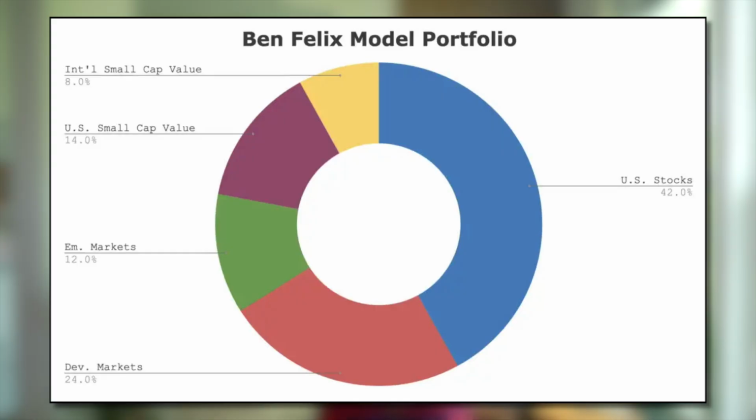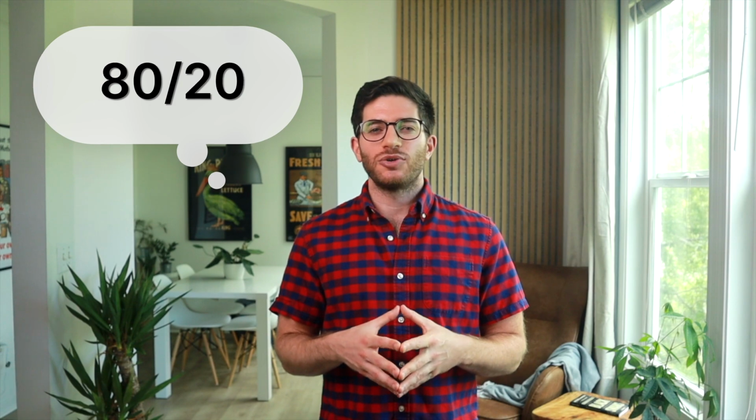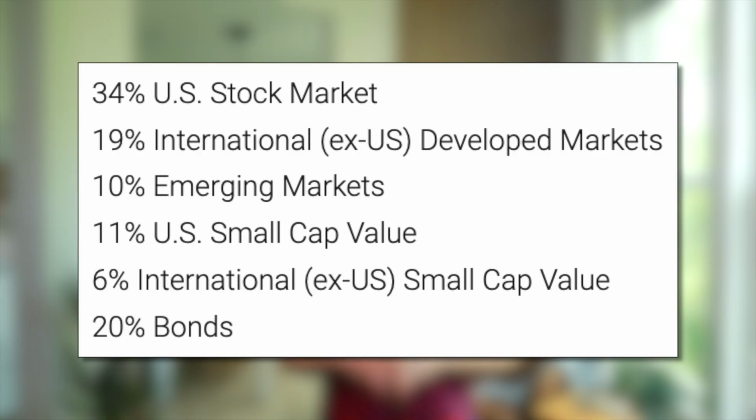A US translation looks like this: 42% US stock market, 24% international ex-US developed markets, 12% emerging markets, 14% US small cap value, and 8% international ex-US small cap value. Note that this is a 100% stocks version of this portfolio. If you want some bonds, simply scale back each stock's holding appropriately. For example, an 80-20 allocation would look like this: 34% US stock market, 19% international ex-US developed markets, 10% emerging markets, 11% US small cap value, 6% international ex-US small cap value, and 20% bonds.